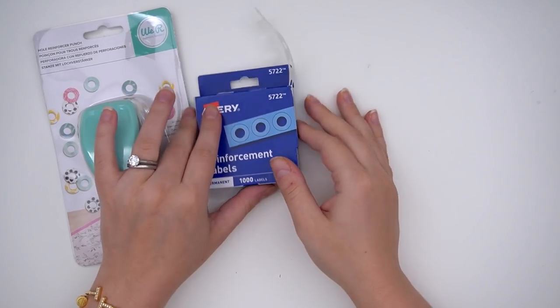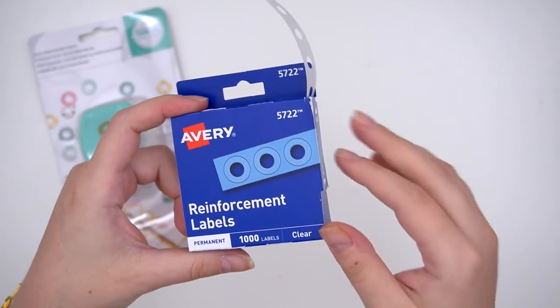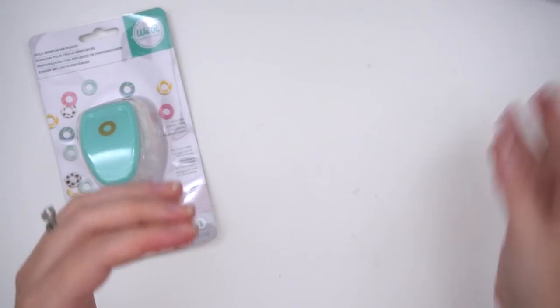So I was looking for alternatives and I found these. These are by Avery. They are a little bit wider than the Caress Press ones, but they still fit on the inserts basically perfectly. And they are clear and so inexpensive. I will link them down below, but they're just clear. So it's nice whenever you're trying to do a fun foil.